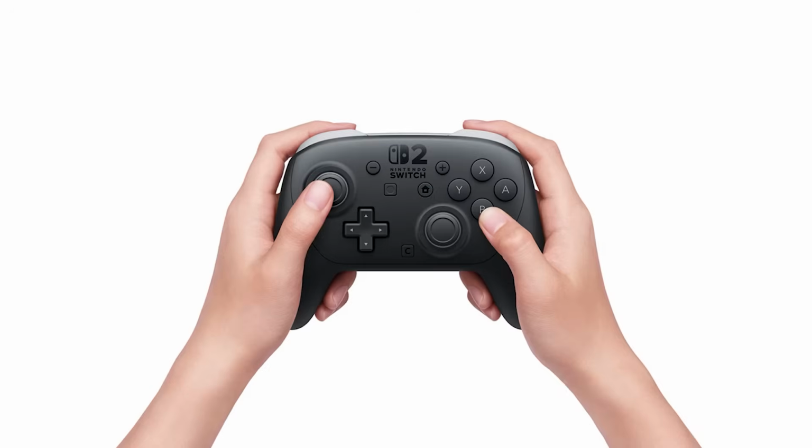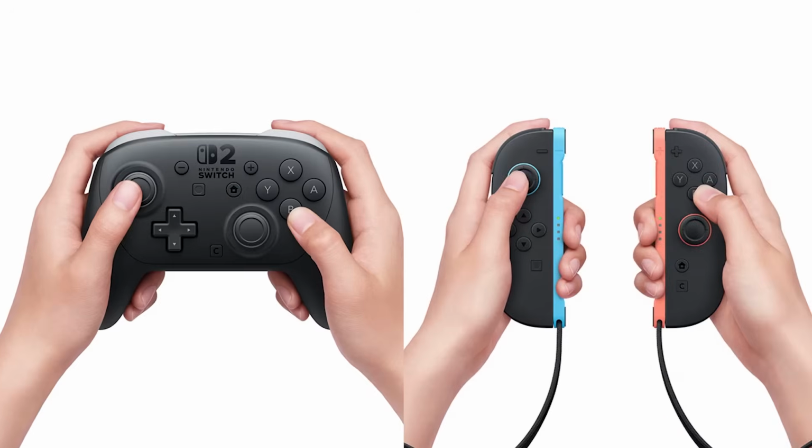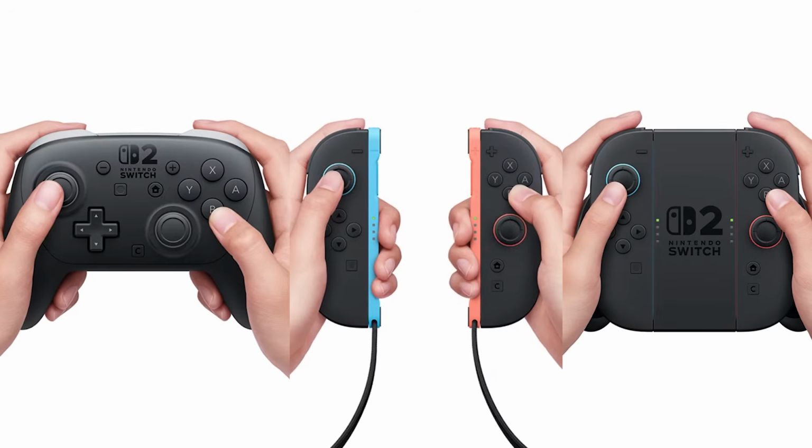Not only does it allow for a full second controller for 2-player mode, or even a third player if you split the Joy-Cons in half, but it's also a very different experience for a single player versus the Joy-Cons, even in their grip. I always prefer to use my Pro Controller when playing Switch 1 games on the TV. I just find it more comfortable when I'm sitting on the couch.